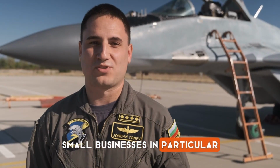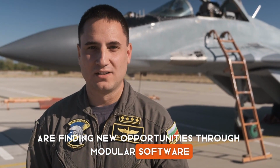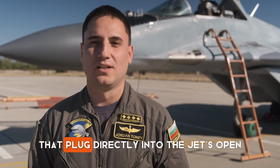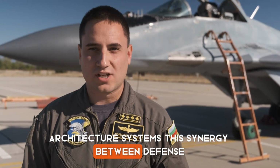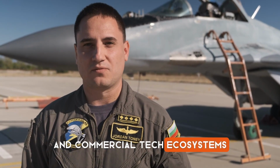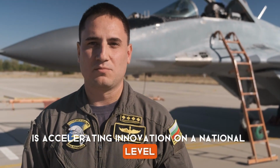Small businesses, in particular, are finding new opportunities through modular software and hardware integrations that plug directly into the jet's open architecture systems. This synergy between defense and commercial tech ecosystems is accelerating innovation on a national level.